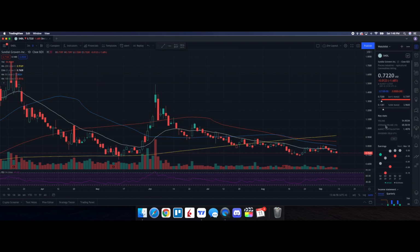When we take a look at the volume stats on the day, you can see we traded 54.803 million shares, and the average volume over 10 trading days is 68.061 million shares. Now, the chart we're using is a 1-year daily chart. You can see from the RSI down below that yes, we are in the oversold territory, at 42.09.